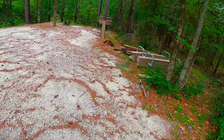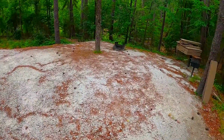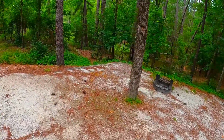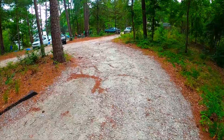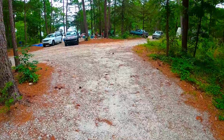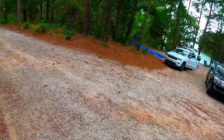Looks like they're building picnic tables here. But it is a pull through. Not very good access to the lake. It's all the way in the very back of a cove. So 26 and 27 are occupied, both with much nicer views of the lake.